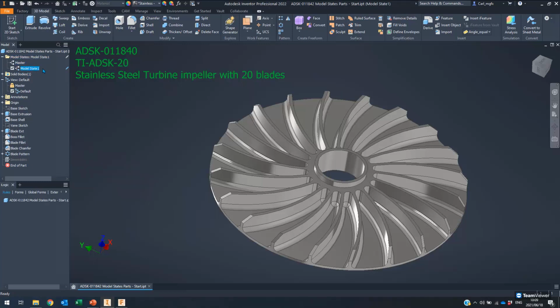Now, for the model state itself, you can activate the model state, and then you'll see a pencil next to it, and that means you're currently editing that model state. If you click on the pencil at the top, that will edit all model states. So that would be a change that happens to all of those states.